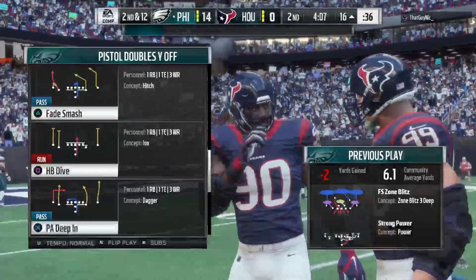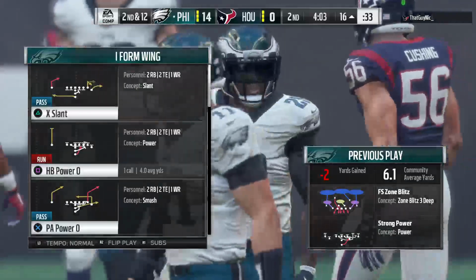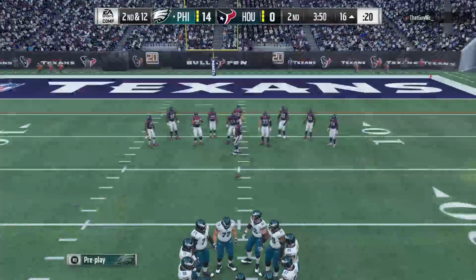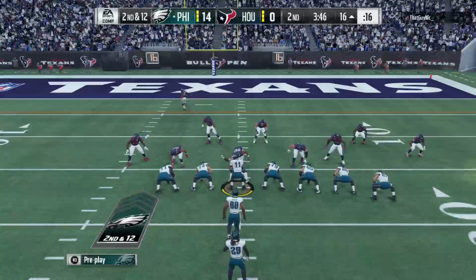And after the good gain last play, this time he's going to be stopped behind the line of scrimmage. Under 4 to go now as the clock runs and they come up on second down.